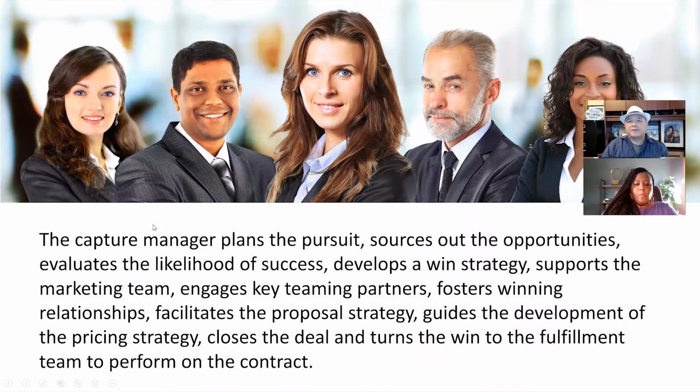So the capture manager plans the pursuit, sources out the opportunities, or manages that process. They evaluate the likelihood of success, develop a win strategy, support the marketing team, engage key teaming partners, foster winning relationships, facilitate the proposal strategy, guide the development of the pricing strategy, close the deal, and turn the win over to the fulfillment team to perform on the contract. So I like this definition here because it summarizes the key things a capture manager handles and so forth. So any other thoughts in terms of a definition of a capture manager?